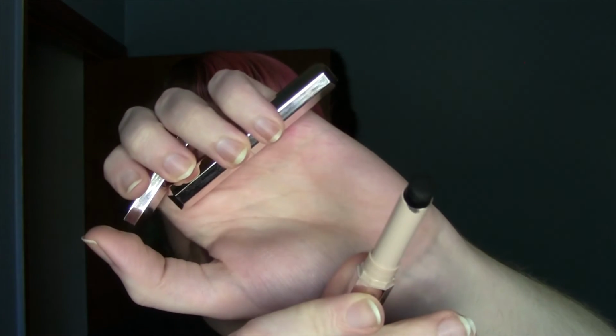Then I have some lip products. These two are both from Fenty. They have been discontinued. These were the Mademoiselle lipsticks, I think is what these were called. And I had the shades Thick and FN Black. I have another one that I'm keeping, and that is Wicked Wasabi, and that's a green. But FN Black is, you guessed it, a black.